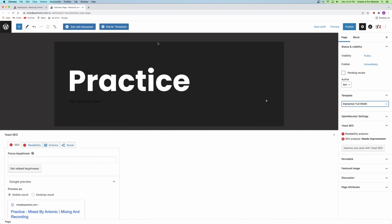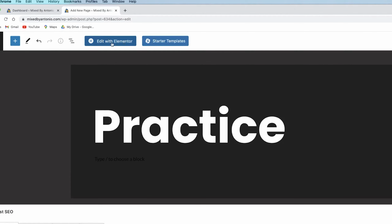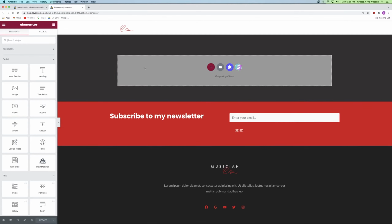So now we're telling Astra, because we are in Astra right now, to use Elementor to the full width of the page. So whatever we do in Elementor, we want it to show up as the full page rather than boxed in. So from here, you'll just click on Publish and then click on Publish again. And now we're going to click on Edit with Elementor on the top up here. All right, so now we are inside of Elementor right here.